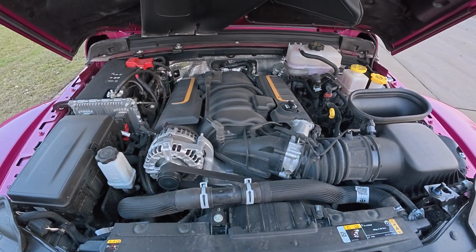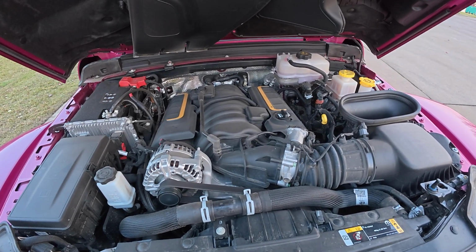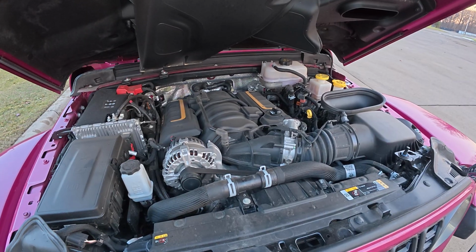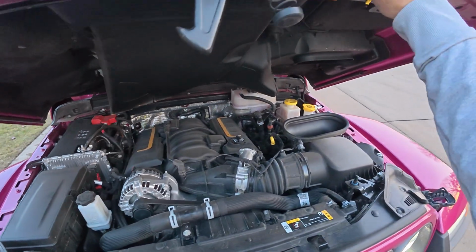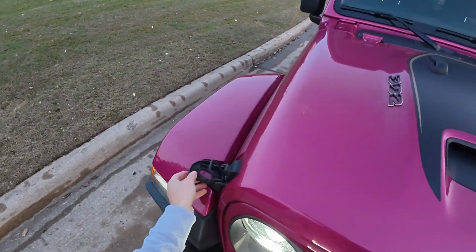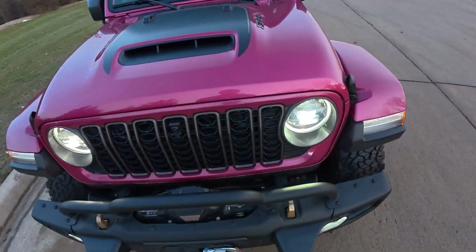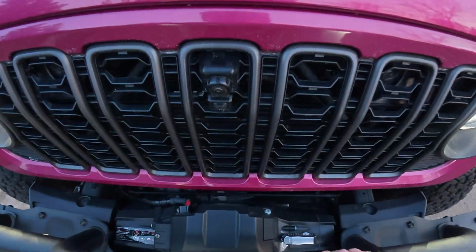There's that 6.4 liter HEMI V8. This week, it's averaged about 11 miles to the gallon because it's just so fun to listen to. It fits in here perfectly. Love the way it still looks like an engine. It's not a bunch of plastic. So cool to get this option from the factory in a Jeep. Here's your steel bumper, Warn winch. Very nice.